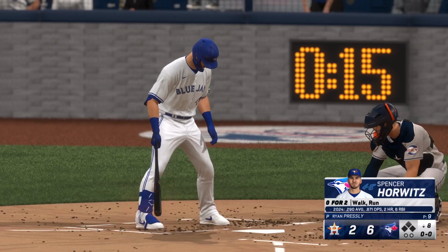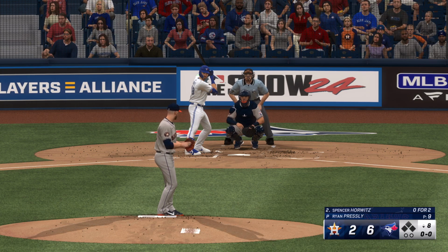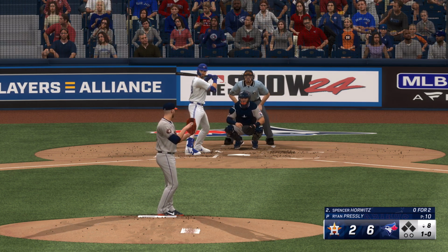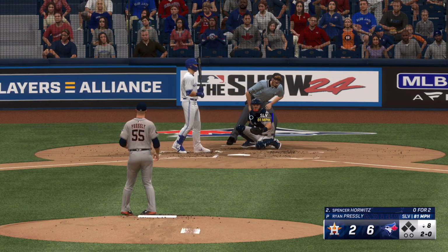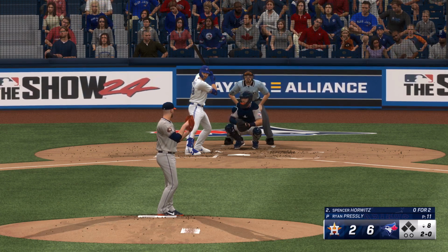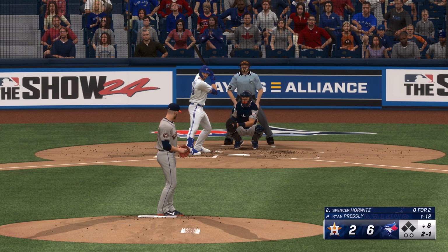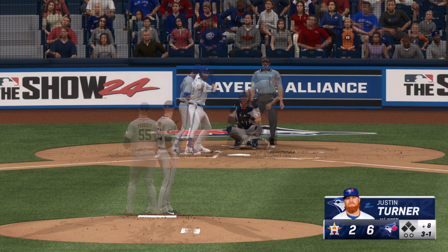Back here at Rogers Center, and now the first baseman, Spencer Horwitz. The pitch. Ball one low. Ball 1, no strike. And a good eye there. Right-hander kicks, deals. That one to first. And foul ball. Righty to the plate. The 2-1 is high.